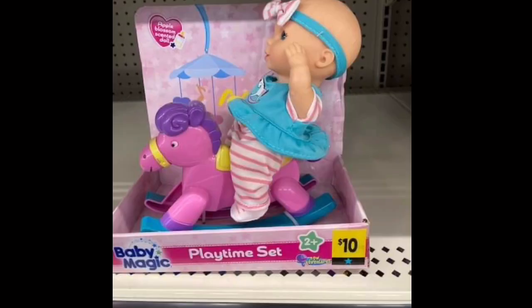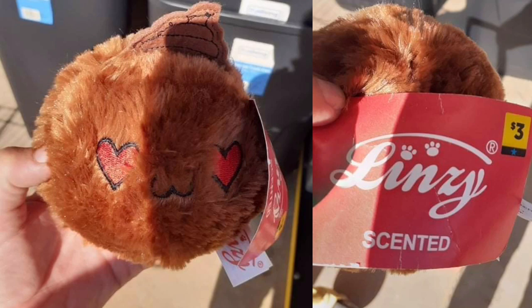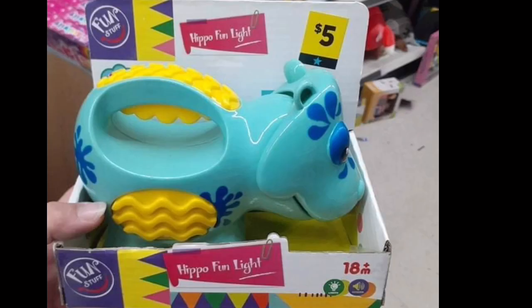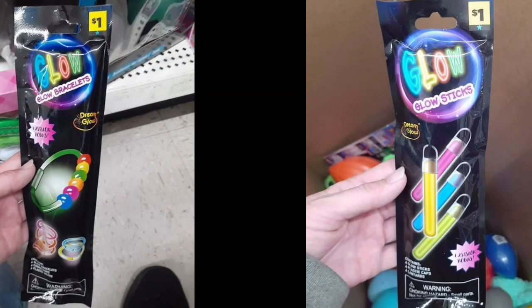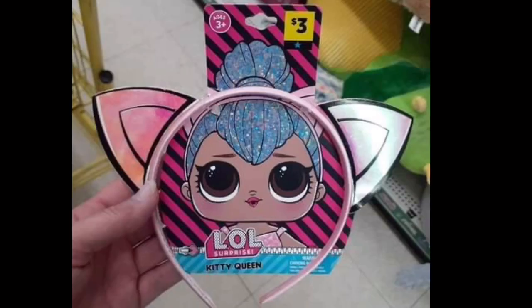Here's a little baby riding a horse. This is a Baby Magic Playtime set. LOL toys, little squishy, plushy toys, Thomas the Train, just everything. Look everywhere. These are the toys that are inside the box. I did not find these particular ones inside a box, but the point is, look everywhere. We have glow sticks, and I'm sure there's glow sticks that I didn't get a picture of. WWE wrestling type toys. Again, LOL toys.